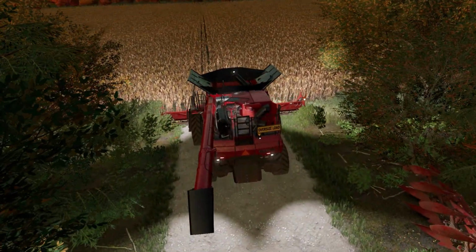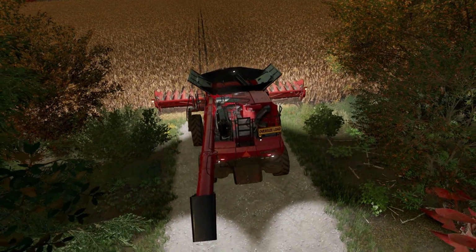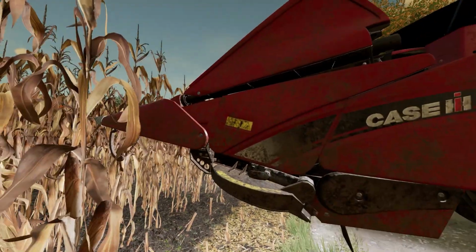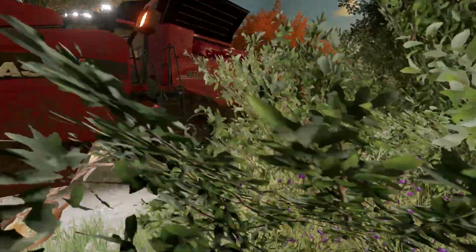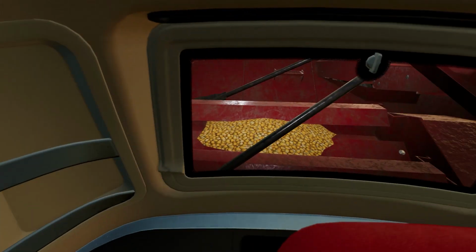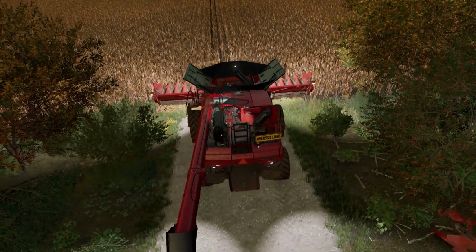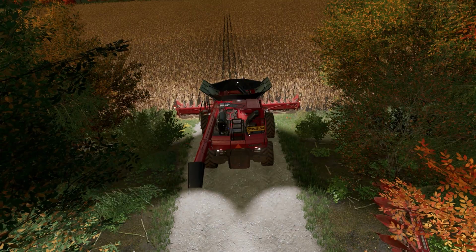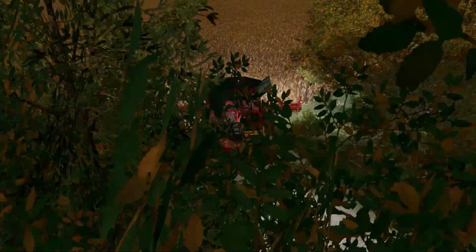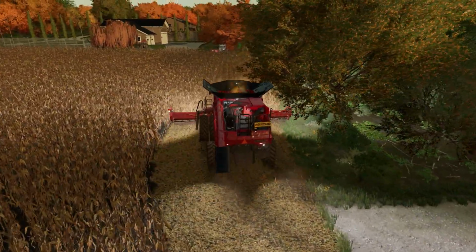That's working. Let's make a first little cut. That's looking good. Seems like everything's operating. Nice clean cuts. Alright. We got grain. Looking good. Alright, well, you know the drill. We're probably just going to cut in this way, I guess, and give ourselves room to turn around on the headland.